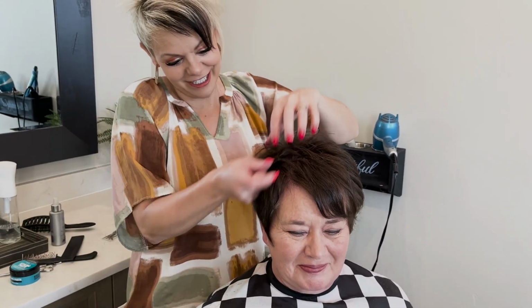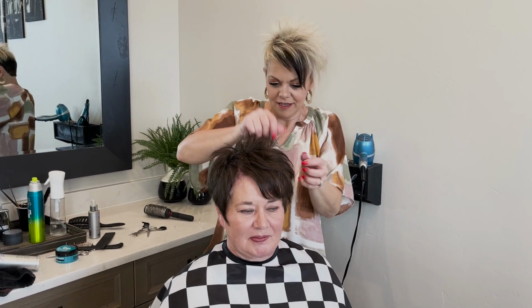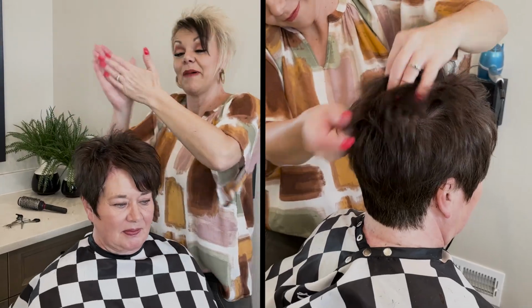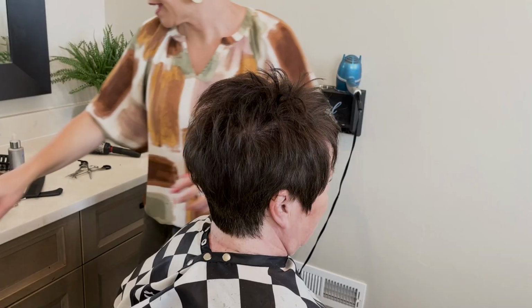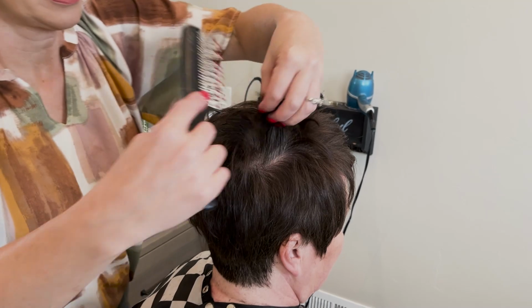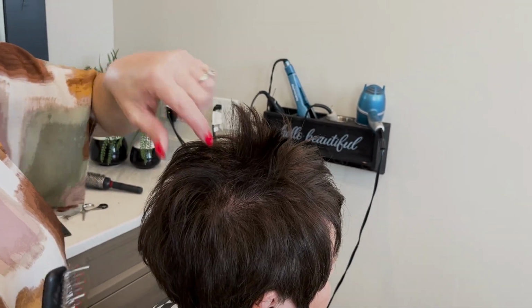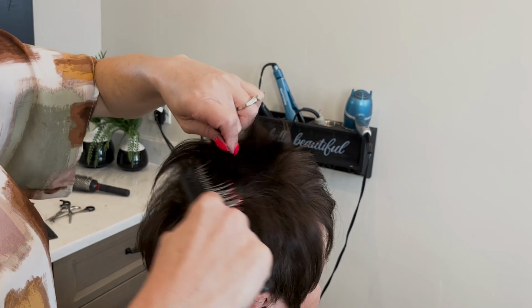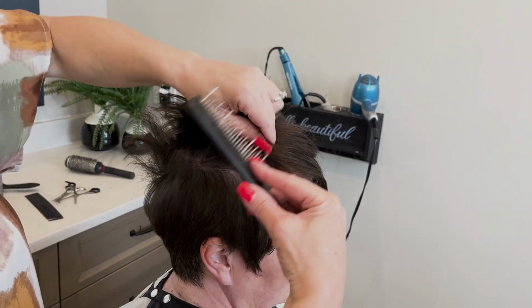Oh, that's so cute. Okay, then this back, same thing. I'm just going to pull at these layers a little bit. Then I'm going to back comb this up here, in, down, and out, okay? And you can see that it just stays in, down, and out, in, down, and out.